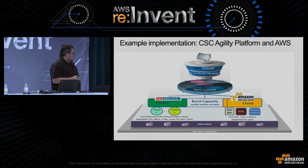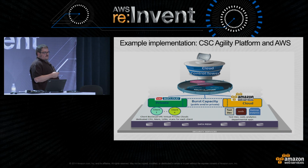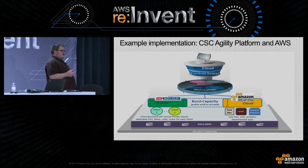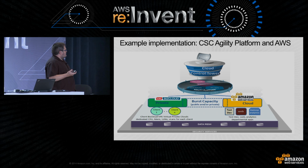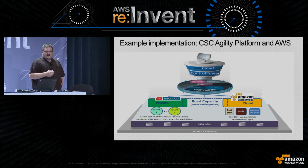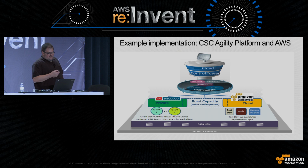So the money slide, in my opinion, this one and the next one. When you're talking about this, customers are going to have a mixed environment, right? They're going to have various infrastructure and cloud components. They're going to have various things going on. In this case, CSC Biz Cloud, which is a vBlock-based private cloud sitting in somebody's data center, whether it's CSC's or the customer's. They're going to have AWS, right?